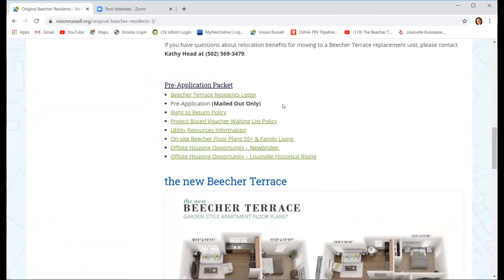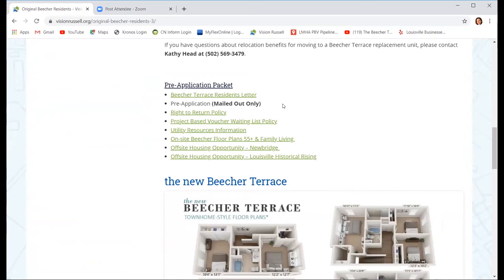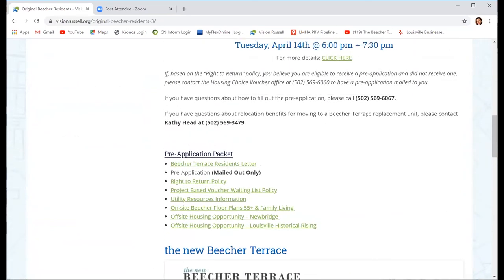So if you need one of those, again, what's that phone number? 569-6067. Our Housing Choice Voucher Office also manages Section 8, so there's a lot of mail that comes through there. We have that on a special paper, so that's why we are not making that available here on the website, just to make sure that your pre-application would not be mixed in with other applications, okay?